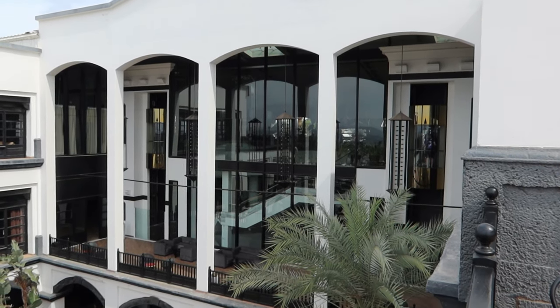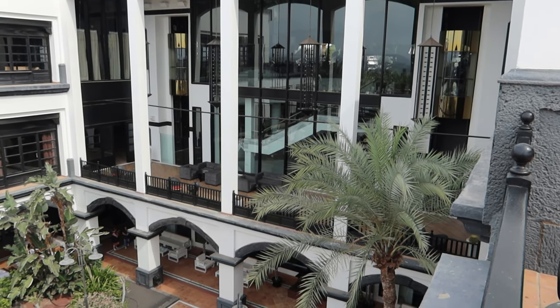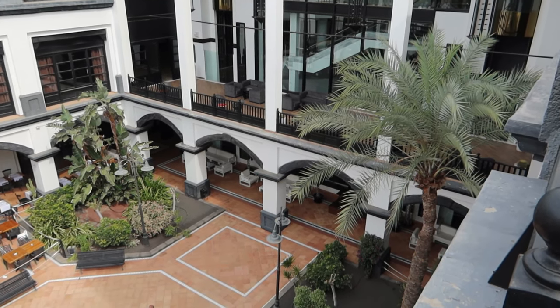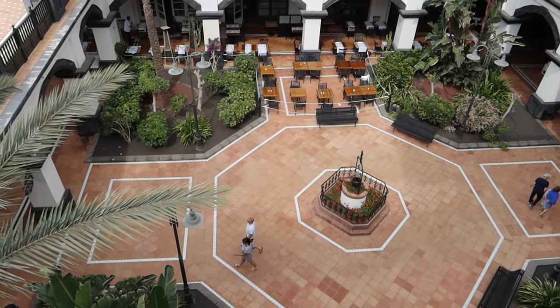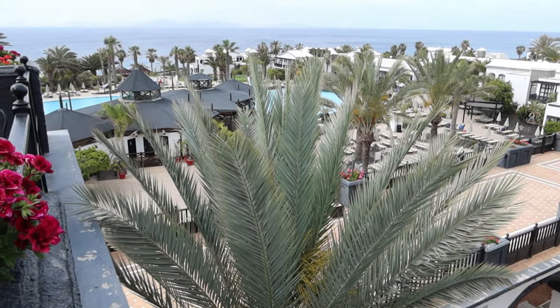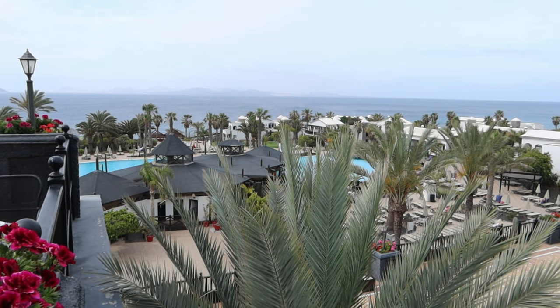This is the outside of reception. You're on floor 6. You can go down to some restaurants on floor 4 and floor 2. In the evening, they have a DJ down there with some lights and music. That's the pool bar, and in the evening that becomes the American Steakhouse restaurant. That's a la carte dining.